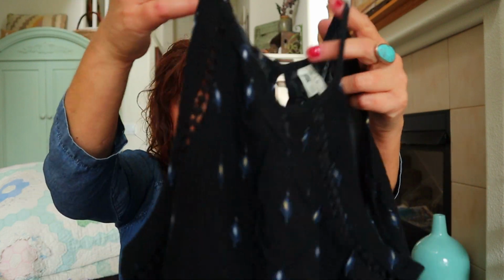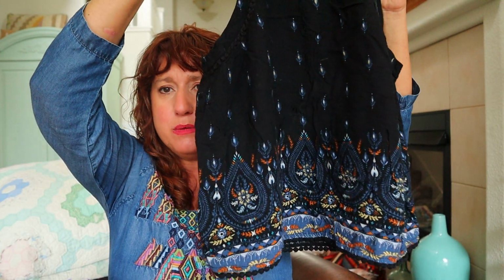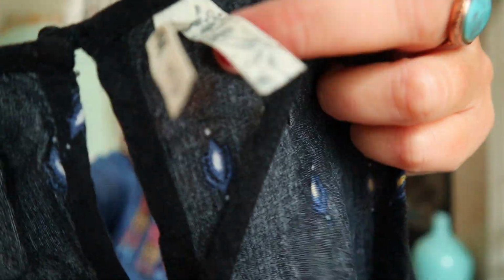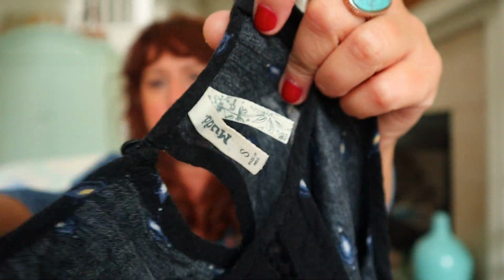We've got a Junior's Boho tank top. Cute little print, but it's by Mud, which... So what I think I'm going to have to do with this stuff, guys, I haven't done this in a while, is box stuff up and take it to like Forever 21 and try and get whatever I can for some of these Junior brands and Target brands.